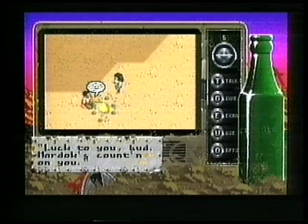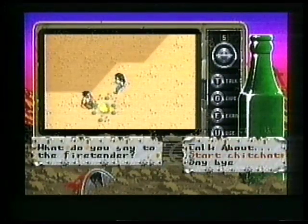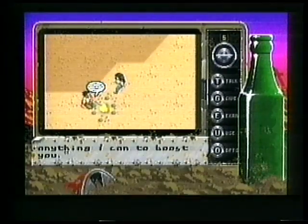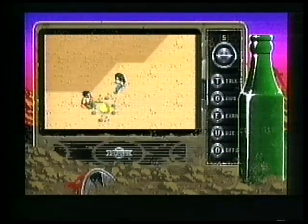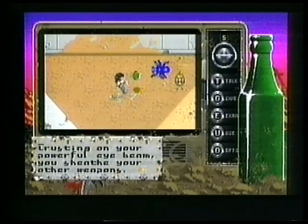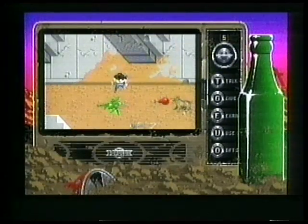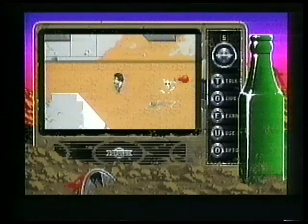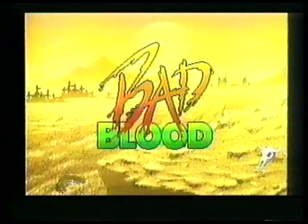Using one of the most sophisticated yet simple to use communication systems available in a computer game, you'll speak with many of the intriguing and colorful citizens of the land, seeking their aid as you unravel the story of bigotry and fear, which threatens to wipe out the peaceful mutant race. So, are you mutant enough to put an end to centuries of violence and oppression? Find out with Bad Blood.